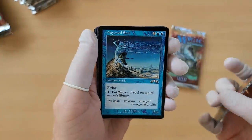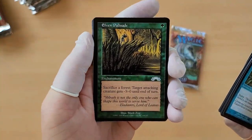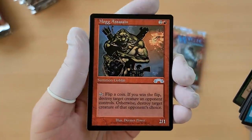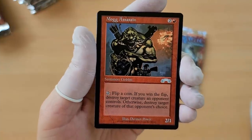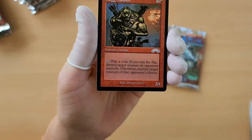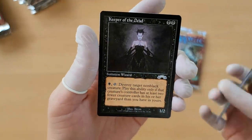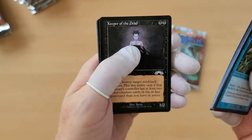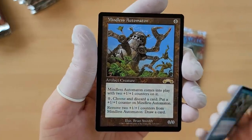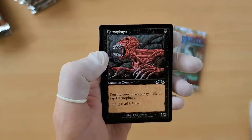I like to be really transparent on this channel, you know, like no shenanigans, no crap. Elven Palisade. Beautiful. I just love, man, the pop on that symbol when they first dropped them. I thought it was the strangest thing when I first saw this because I was opening this set back when I was a kid. Mog Assassin. There you go. Will I miss any cards in here that are top value? No, I won't. We got pretty much all here. Yeah, I don't know what everything is. Mog Assassin, Keeper of the Dead, our second Keeper of the Dead. This does not look like it was tampered with from my expertise. Everything looks pretty legit. Mindless Automaton is his rare. Really cool. Aether Tide, Cindercrawler, Reaping the Rewards, and a Carnophage.